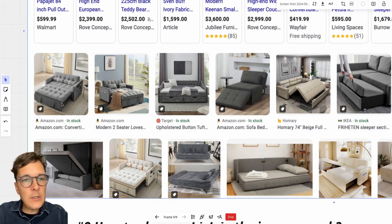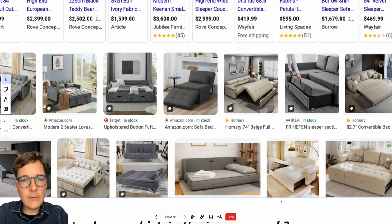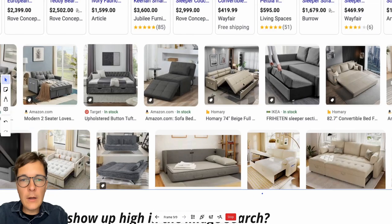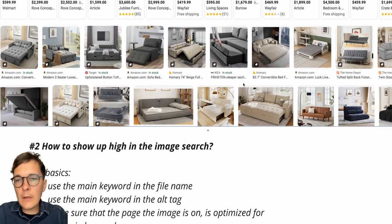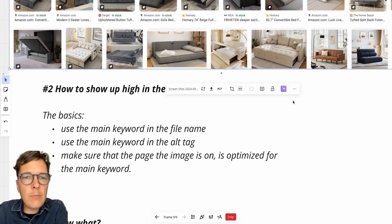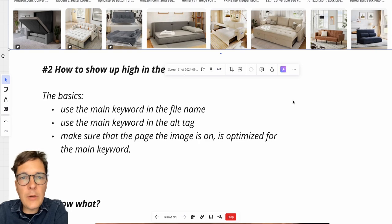So we see here Amazon is ranking with one of their images, the same product here. Again, Target, Amazon, Homery, IKEA, and so on. So how do you actually show up here? All in all, this strategy is rather easy. This is what we do for all of our clients. We basically do the optimizations for their images.